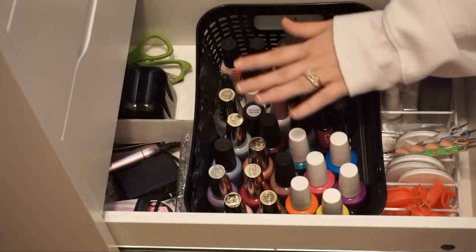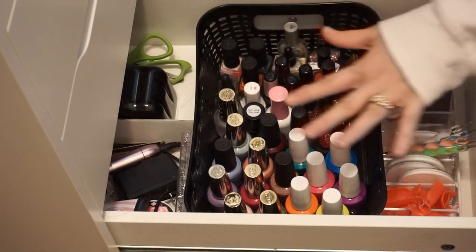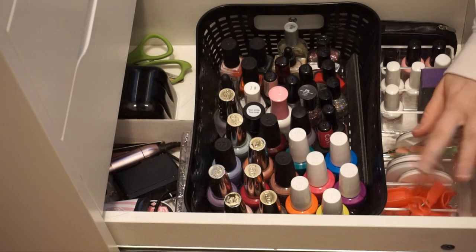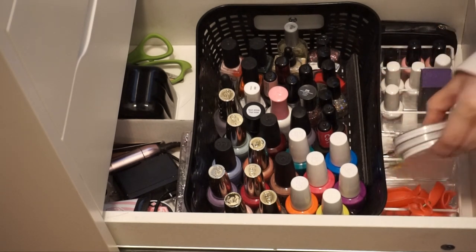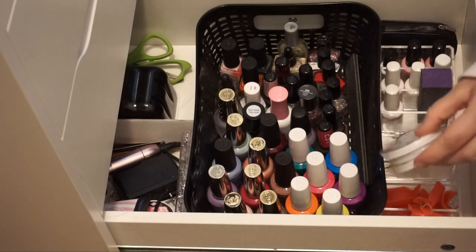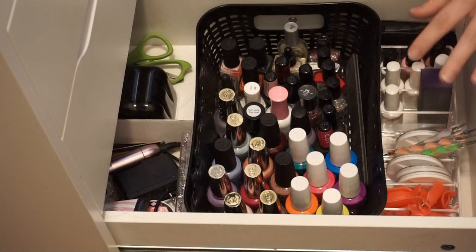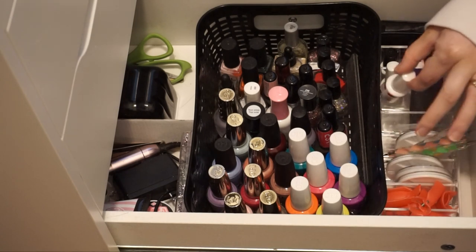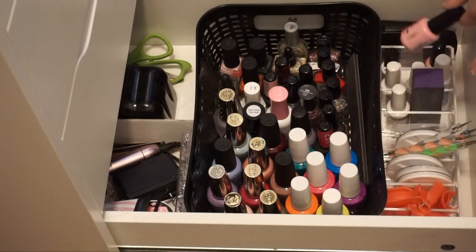I have all my OPI, and then I have a lot of KL polish and just gel nail stuff over in this area. Over here I have some nail things for my nails. I have rhinestones, more rhinestones that I'm keeping in here. Nail tools, more rhinestones. I have some mini gel nail polishes from Gelish in here. More Gelish and stuff like that.